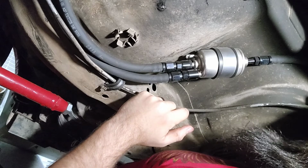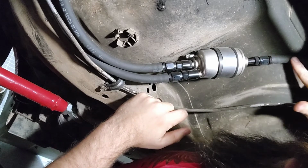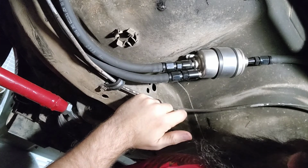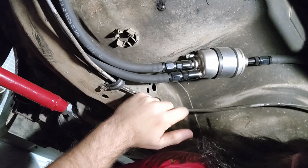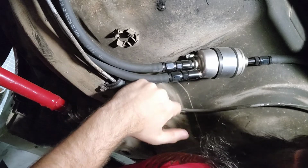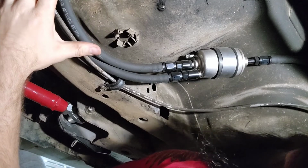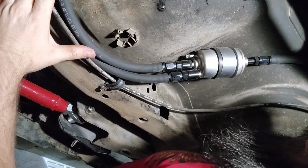Ultimately, what I'd like to do is have this soft line basically come from here all the way up the frame rail and just come up the driver's side and keep it well away from the headers. But that's a future project, just because right now everything's working well, the car's running, we've got no leaks. So at least for right now, if it ain't broke, we're not going to fix it.